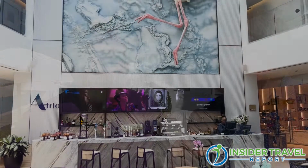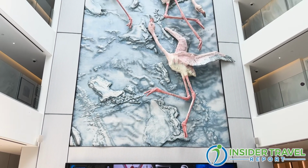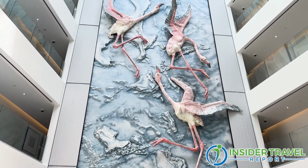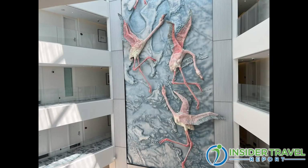And indeed, you were talking about this wonderful sculpture that encompasses the entire atrium, and it's by a local Bahamian artist, right? Yeah, that's by Keisha Monroe, and it's absolutely stunning. It's the largest of its kind in the world, and it literally goes all the way up to the 5th floor to the sky.